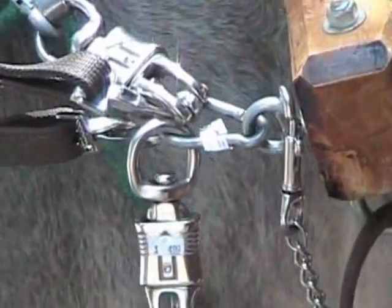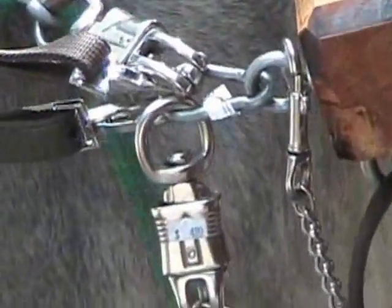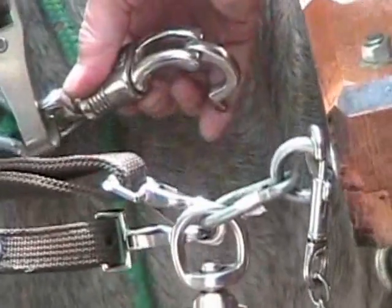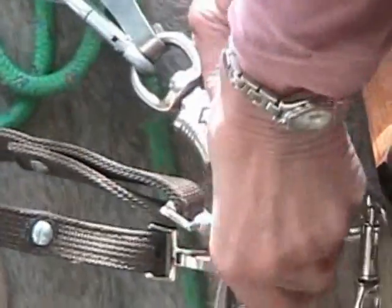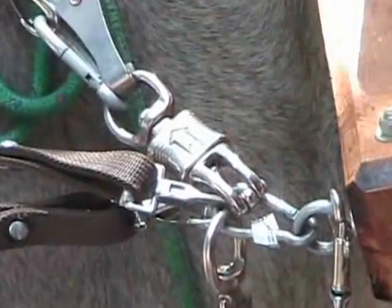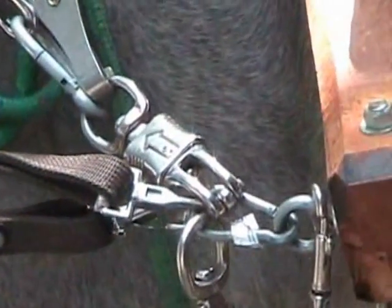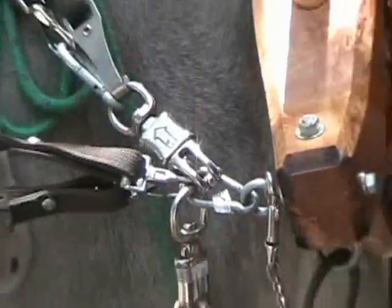Now, if we got in trouble, which we're not going to with Susie, you know where all the quick releases are. Always have it in your mind. You go, you see, and you're released. One hand. And yet they are safe to use if you don't hold on to this collar. They're not going to release by themselves. Right, good. Okay, now we've got the yoke on Susie. Let's just double check everything.